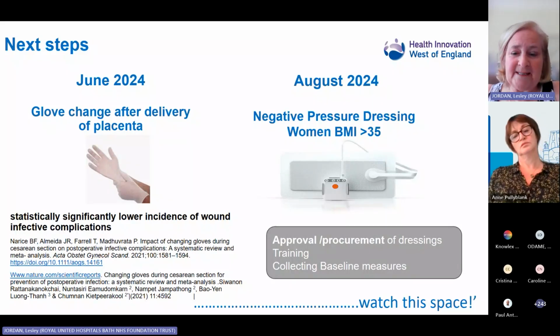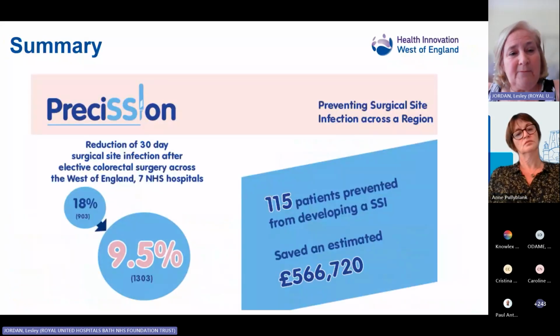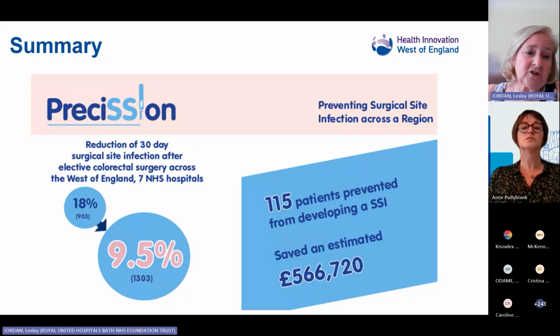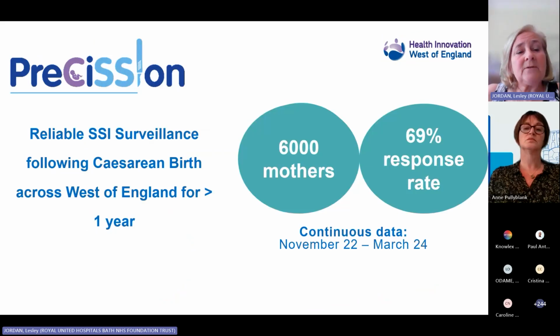So watch this space and see what happens. So in summary then, for PreciSSIon, as Anne so fantastically described, we nearly halved surgical site infection across the region, which was an amazing success story. And with PreciSSIon, we've spread that work to caesarean births.